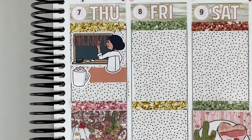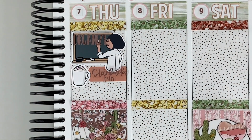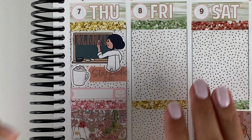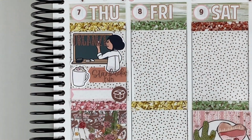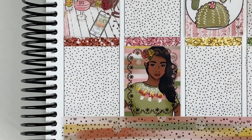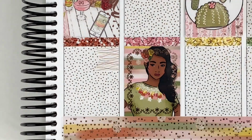Moving on to Thursday, I marked again with the Paper Shower Girl that we organized the classroom, and it looks amazing. This school that I have been working at for the teen program is the elementary school I started working at back in 2011.